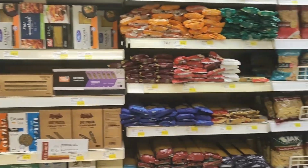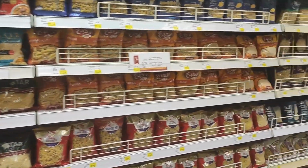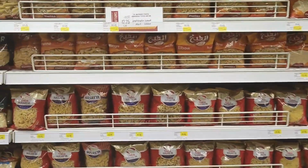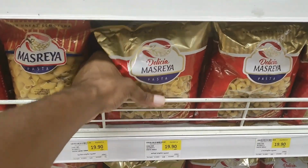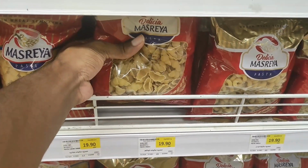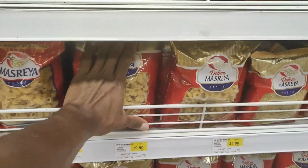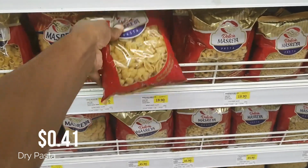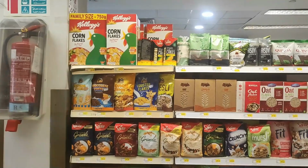And then this aisle is pasta. There's a lot of Egyptian dishes that rely on pasta, so you're gonna see that all over here. Prices of pasta, you're gonna see basically around 20 pounds for this bag. Let me give you a price and size comparison. This is my hand. You know, I'm around 5'10", so this is my hand here, and it's a bag of pasta. Okay, 19 pounds for that.